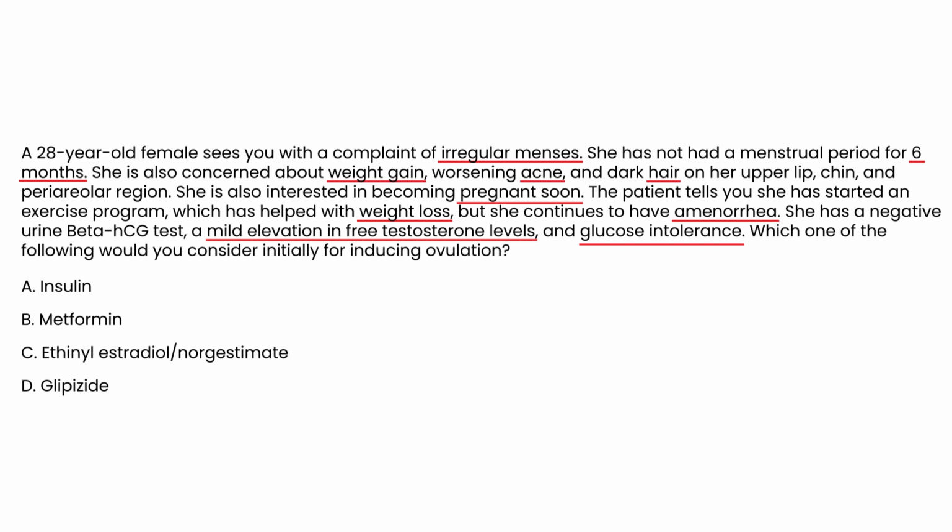Well, there's two medications that are used. The first is metformin. That helps with insulin sensitivity. And the next one is clomiphene, which helps induce ovulation. So of those choices that they list, the only one is metformin in this question.